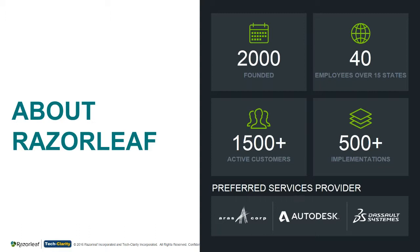Throughout our history, we've done about 500 different implementations. Some of those are smaller scale for a very specific solution. Other ones are what you would typically think of as an enterprise level PLM implementation that took a considerable amount of time and resources to do. And currently today, we have roughly 1,500 active customers. Those are customers we're currently working with. Not all of them do we have a consultant on site full time, obviously, but within the last few months we've done some work with them and are currently working on some project, whether big or small.